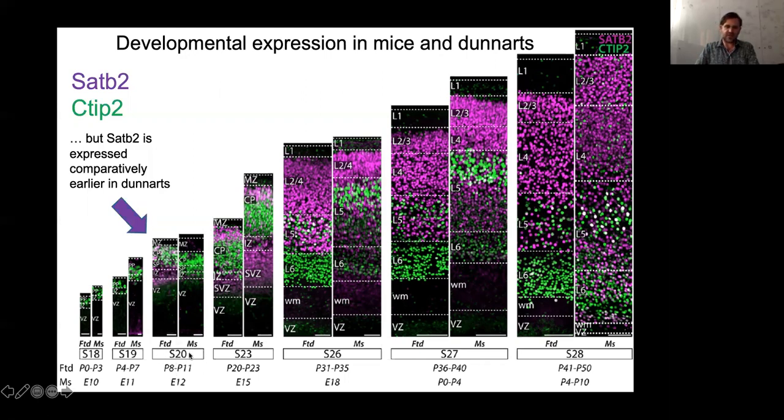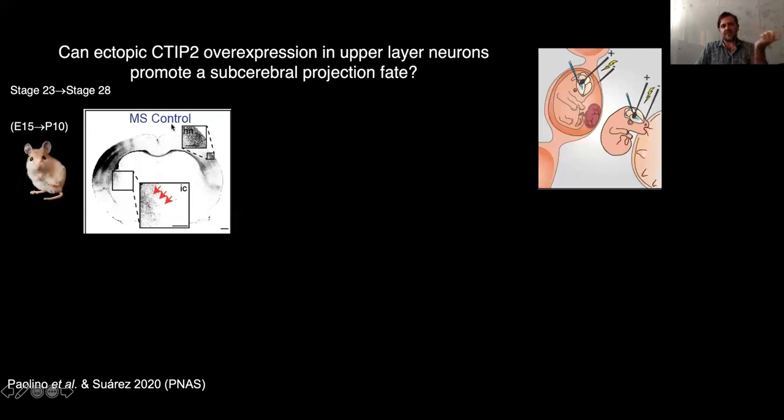So if we look here at stage 20, which would be postnatal day 8 to 11 in the donor, or embryonic day 12 of a mouse, mice haven't started expressing SATB2 yet, but donors are already expressing high levels of it. So that's something that we kept in mind. And we wanted to know whether, if we ectopically overexpress CTIP2 in the upper layer neurons, would that be sufficient to promote a subcerebral projection fate? And whether if we take the gene from the mouse and put it in the donor, would it have a similar role if we do the same experiment?